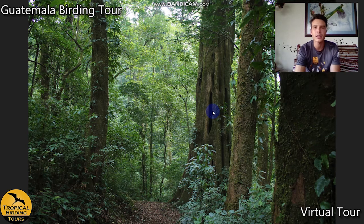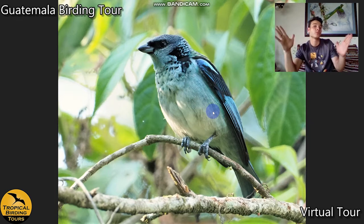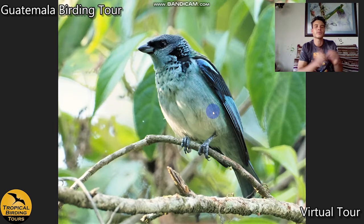Right elevation, right moisture, and right soil for this tree to grow super fast. And that's where this guy comes into the picture. This guy is strictly tied up with strangling fig trees because it's somehow the forest that has lots of these trees. Depending on the age of the tree, it gives fruit all year round. So a young tree maybe gives fruit in the dry season, and the old trees in the rainy season. So there's figs for these tanagers.